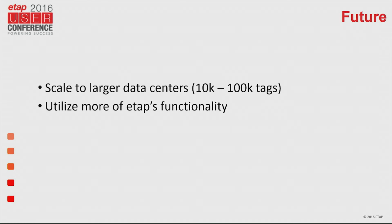And just getting into this, I was saying I was using 5% of what ETAP can do. I think I'm down to 2. I think we're utilizing probably 2% of what this product can do. So there's a lot for us to learn. There's a lot more that we can provide to the customer.